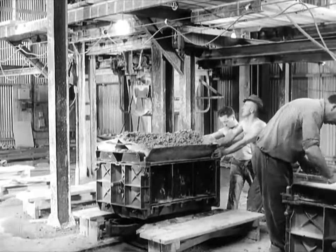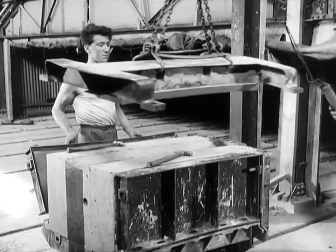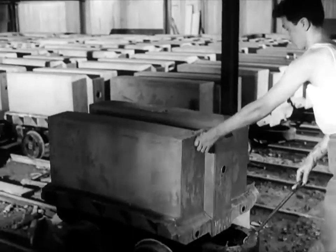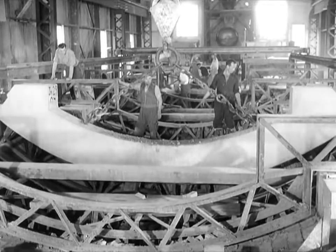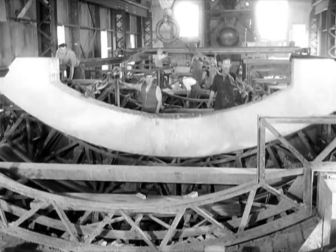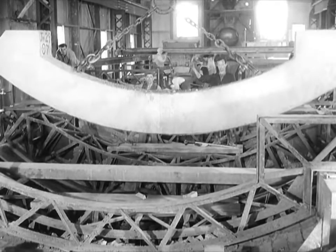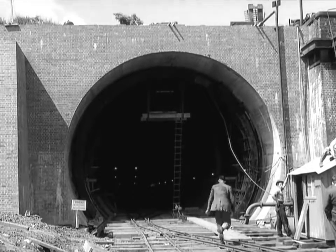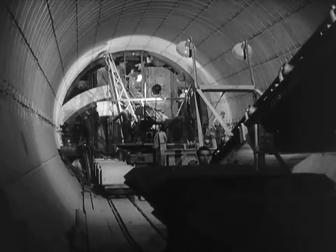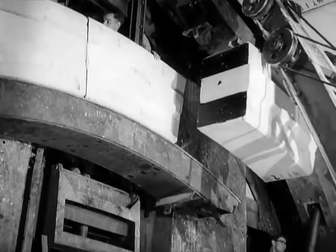Each batch is just the right amount to make one section. These sections will form the walls of the tunnel, while in another shop we make parts to form the base. Inside the tunnel, the large steel shield that we drive into the clay has been fitted with hydraulically operated arms to lift the sections into place.